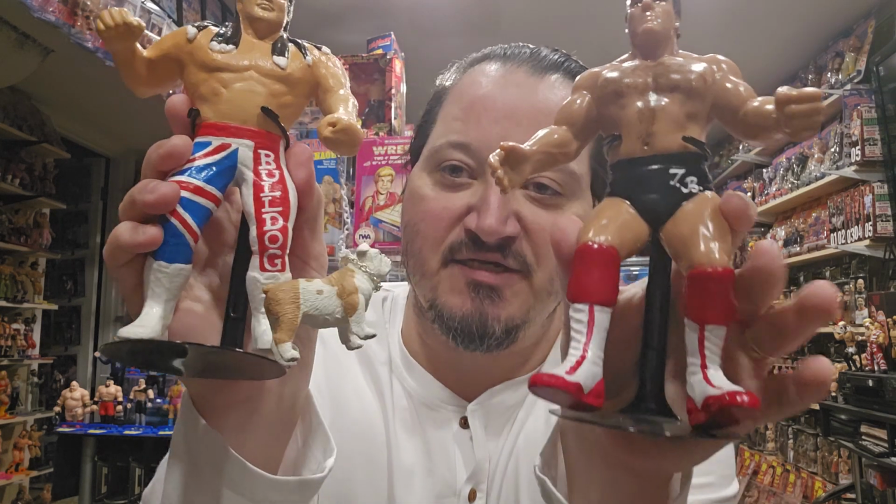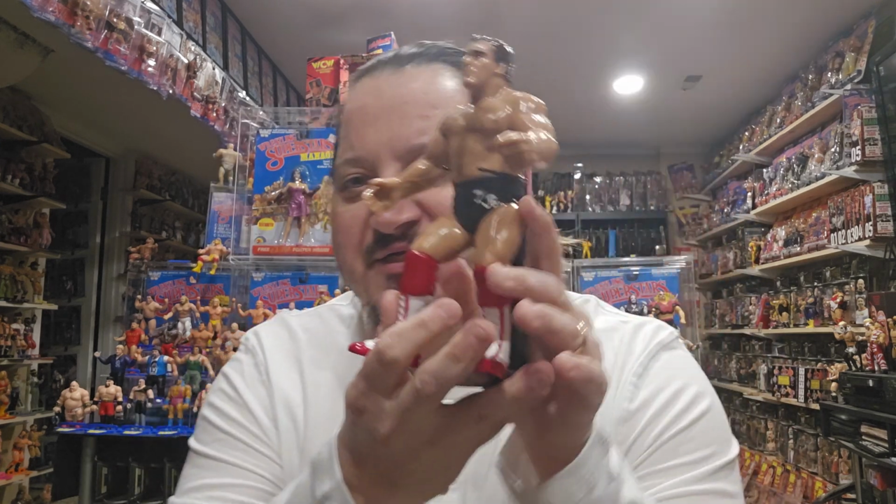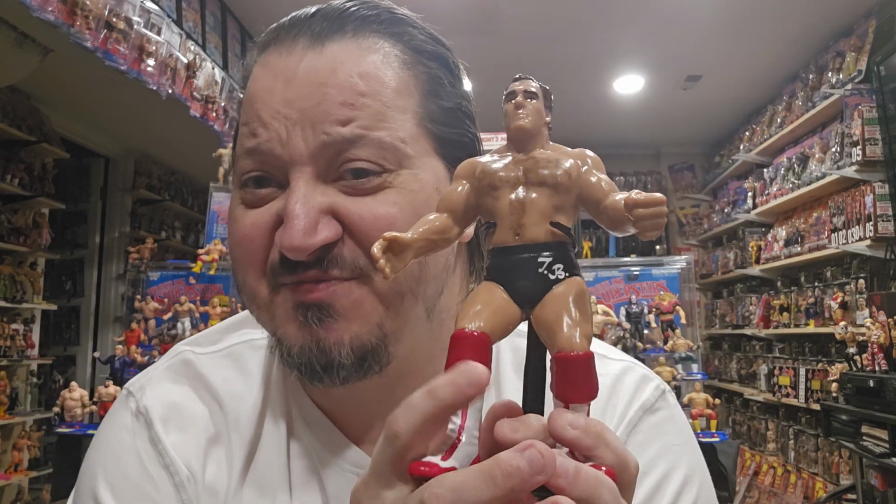Alright, so names have been drawn. And first matchup is going to feature Tully Blanchard as he does battle against the British Bulldog. So, we'll start with Tully Blanchard. When I first drew these names, I pretty much thought it was a shoo-in, hands down, British Bulldog, no doubt. In all honesty, I was not the biggest fan of this particular figure.